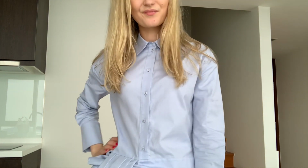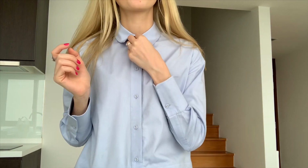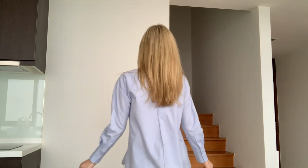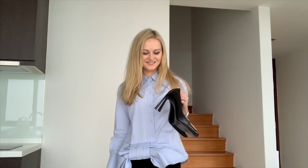The first shirt that I'm wearing is by Victoria Beckham, and I absolutely love this shirt. I think this exact shirt is unfortunately sold out now, but I actually found some alternatives and I will add the links below. As this shirt is not very tight, it's a little bit loose, oversized, I would wear skinny trousers, just like what I'm wearing now, and I would also wear high heels with it.